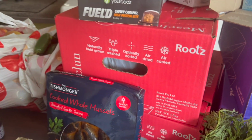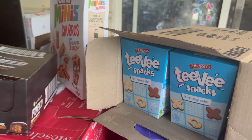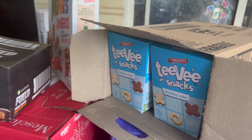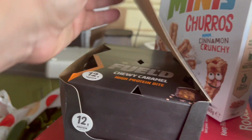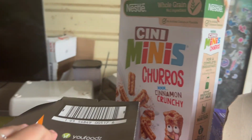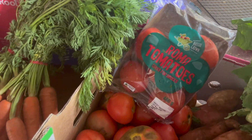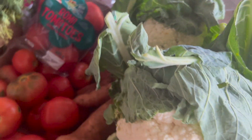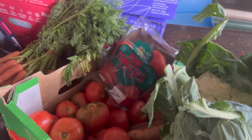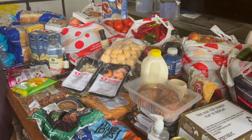There are 2 boxes of the mesclun mix and 2 boxes of the rocket mix and a box of the TB snacks, or however many come in a box there, 12 by the looks of it. Some of these protein snack things and a box of the churro cereal that the kids really enjoyed last time. And then this box here has some tomatoes, some sweet potatoes, and a couple of cauliflowers in it. And that was the hamper this month. So that was the hamper today.